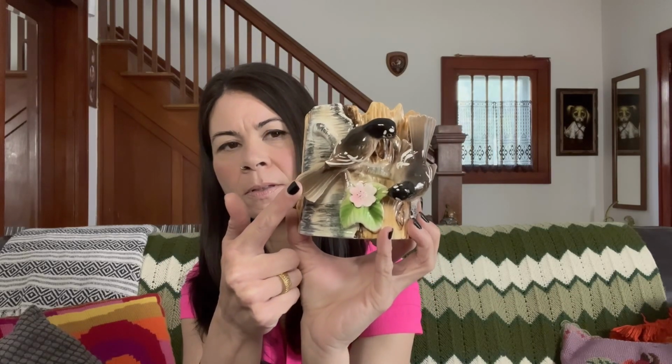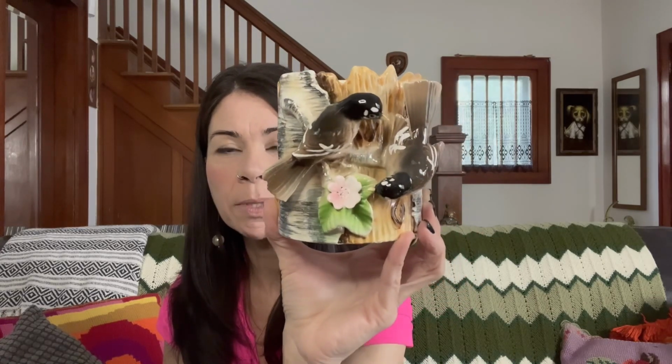And I'm not sure, are those wrens or finches? I did get a bird book, so maybe I will have to see exactly what kind of birds those are. I see them around here all the time. I think they're wrens. We'll see. So beautiful planter for $3.